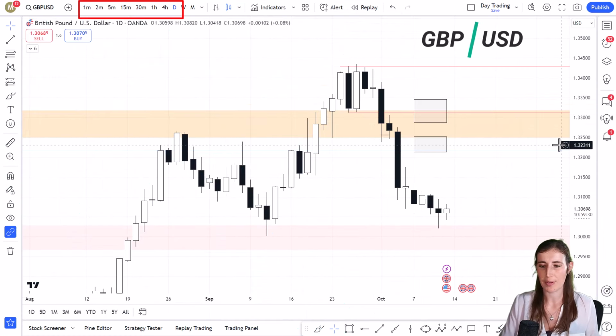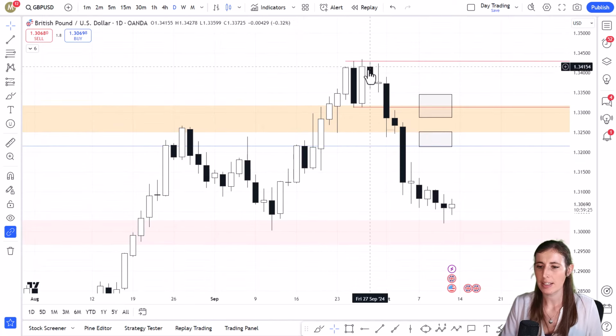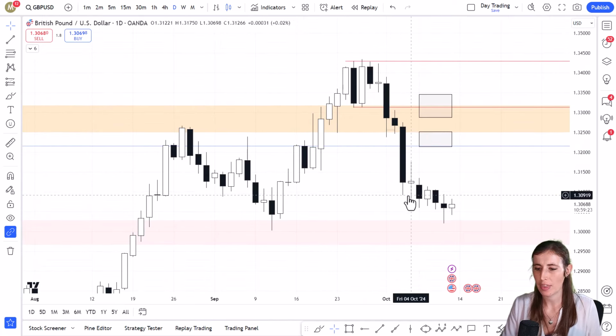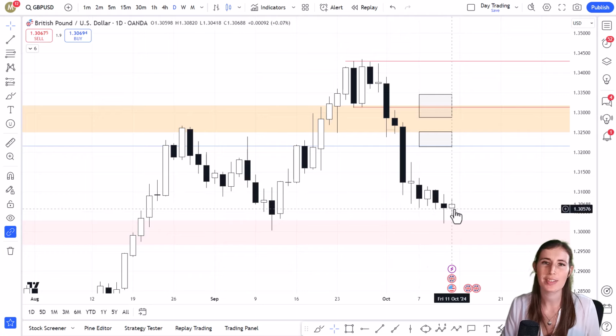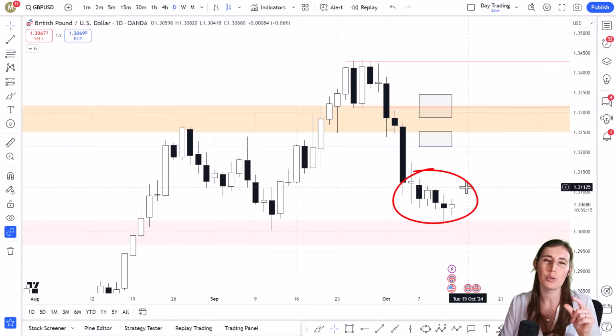Let me show you. Here is the daily time frame for pound dollar, and we have been in this strong uptrend. We made a new high here. Since then, price seems to be selling off, and this week we have literally just been in this very slow downwards sideways consolidation. Now, looking at this on the daily, you can see how small the candlesticks are. There's not a lot of movement, there's not a lot of range.